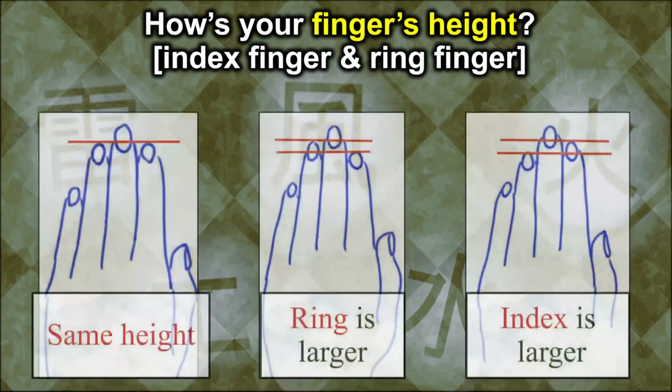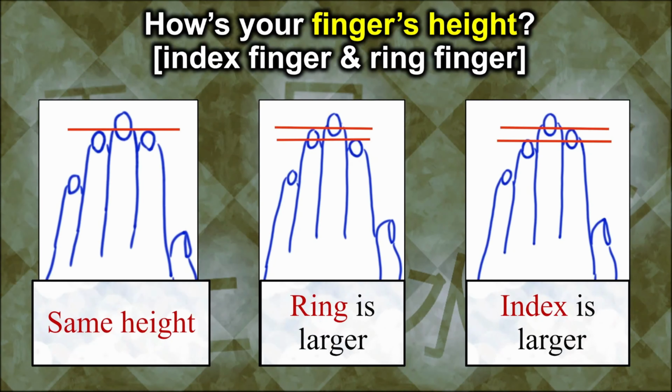And the last one, number 6. What is your finger height, that is, between the index finger and ring finger? Same height, ring finger is longer than index finger, or index finger is longer than ring finger.